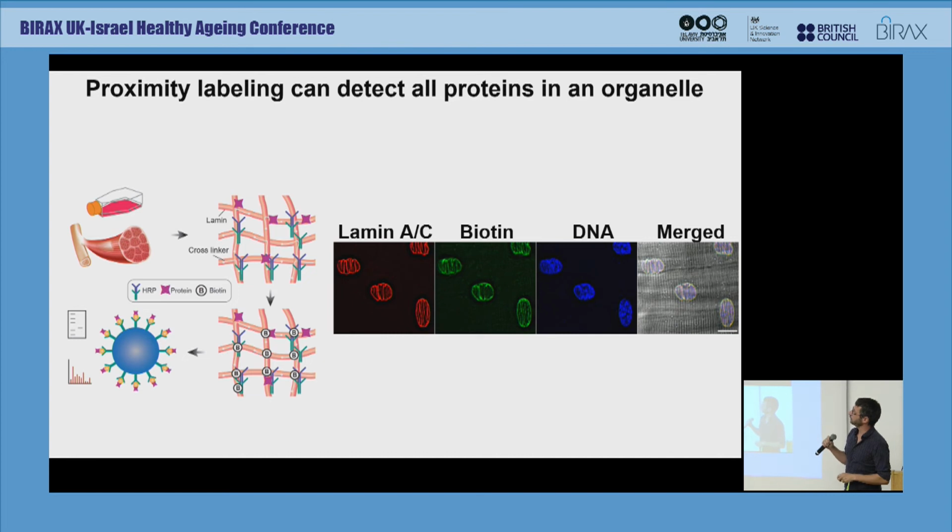What can we do next? Well, we found something because we knew from the literature where to look, but we can do this hypothesis-free, and we have proximity labeling working, and we can do this now in human tissues as well. We can label organelles with biotin and pull out and see which proteins are there. So we can see how the composition of the nuclear envelope and the nucleus change in dietary restriction, in old age.